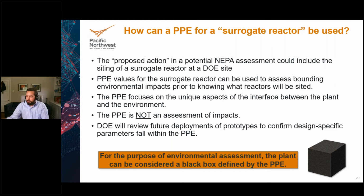When we think of a PPE, we think of a PPE for a quote-unquote surrogate reactor. This is not a reactor that would ever be built, but it would be a set of parameters that would bound the impacts of any potential reactor that a vendor or developer would be looking at for a site.